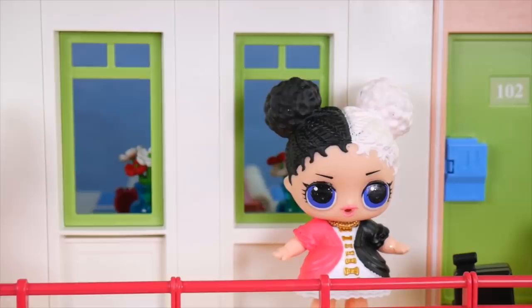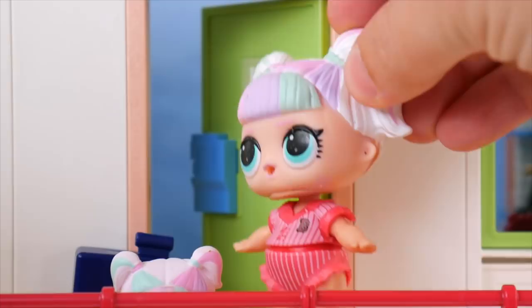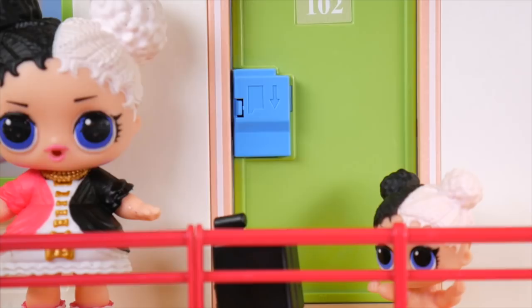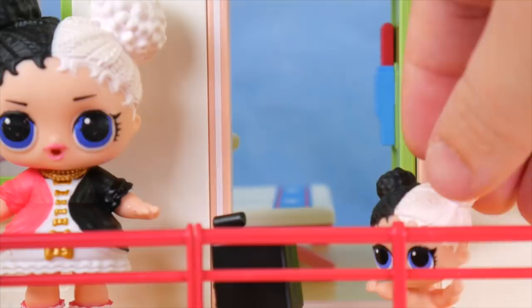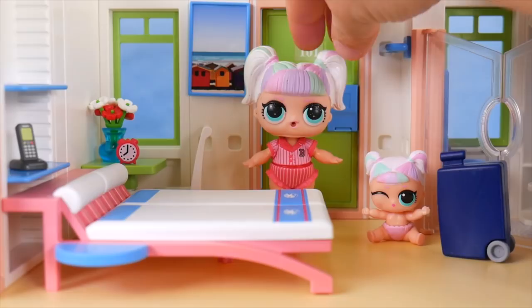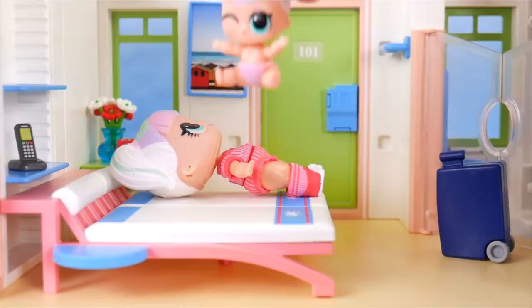Now let's see how we do this. The key goes in and just press down and our door should open. There we go. We can go inside now. Okay, little heartbreaker. Let's see if our door key is working. Press down and open up. Perfect. I want to see. Oh, my little unicorn, look how nice this room is. It's gorgeous. Aw, and a comfy bed to lay in. Oh yeah, bed for jumping.